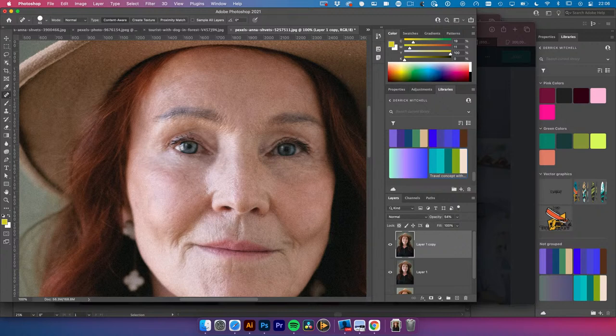Rob says you could use the dodge tool to pull back the shadows a bit as well. So the dodge tool is over here. We've got the dodge tool, the burn tool, and the sponge tool. The burn tool is going to make things darker, and you can adjust whether it's affecting the range up here, the midtones, the shadows, or the highlights. So if I were to draw on this, it's going to darken it up a little bit. But if we're trying to get rid of shadows under our eyes, we want to use the dodge tool.